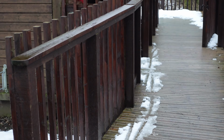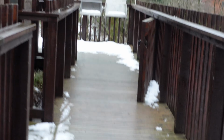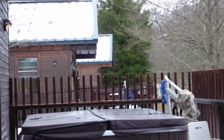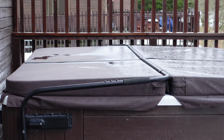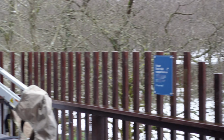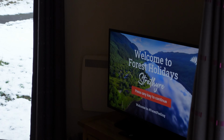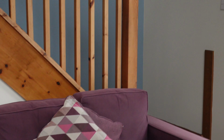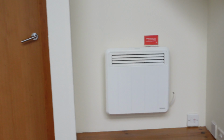So this is our cabin for the next few days, a long weekend. All different, some of the entrances are near the front, this one's at the back. Comes with a hot tub, barbecue area, you have to buy the barbecue separately. And the slushy snow and rain is included in Scotland. This one's a lot different to the ones we're used to in Norfolk and also further down in Scotland. This one's got two floors.